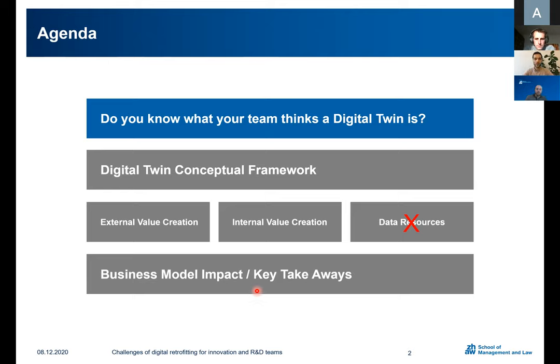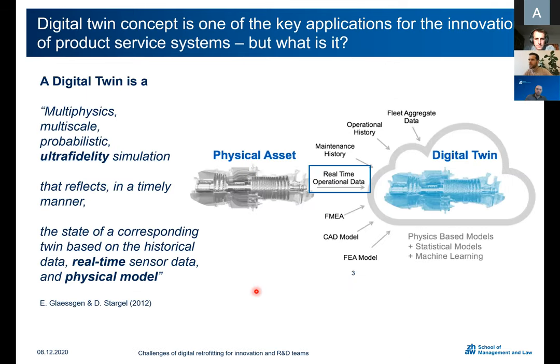So first of all, let's start with a short overview of the definition of what a digital twin actually is. All of you probably know that the digital twin concept is one of the key applications for the innovation of product service systems. But are you sure that the other people in your company or in your team understand the same thing? What I see here on the left is the most used definition of a digital twin from Glaessgen and Stargel. It's from 2012, which is very old for such a fast and dynamically evolving concept.